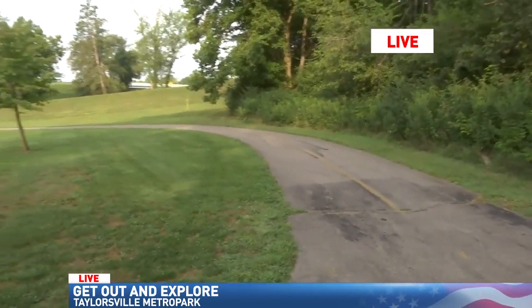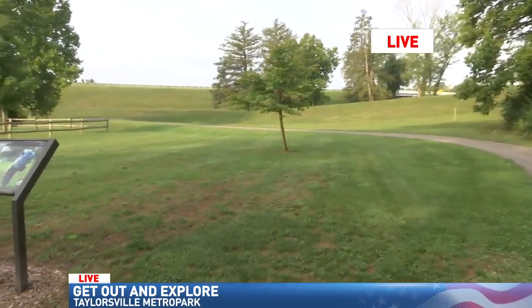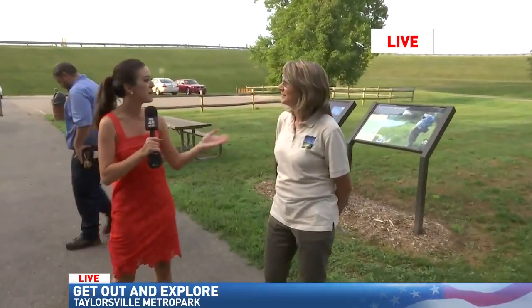So cyclists, this is a perfect spot for you to get out and enjoy the great outdoors here at Taylorsville MetroPark. And I love the biking that we have here, and I'm joined by Beth Burke, the interpretation coordinator here. But also, Taylorsville is known for the history that we have here, specifically with the village of Tadmor. So tell us about that.